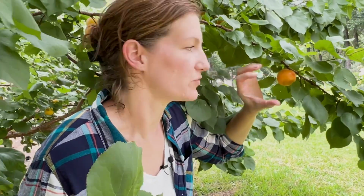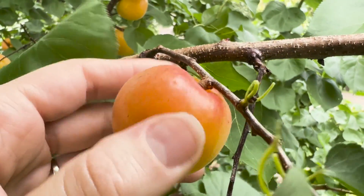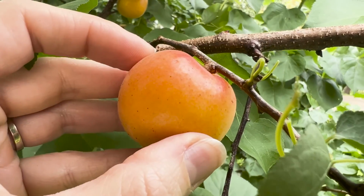The next most important thing to check for after color is, what does the apricot feel like? So if you find one on your tree that looks like all of the green is gone, give it a very gentle squeeze. And I find that the best time to pick is when the apricot gives just ever so slightly when you squeeze it. Very gentle squeeze, you don't want to squeeze too hard, obviously.